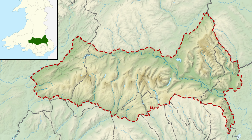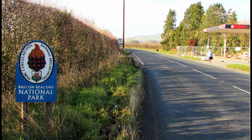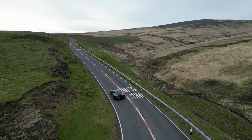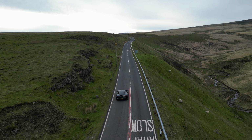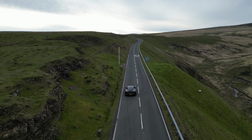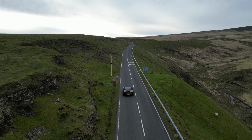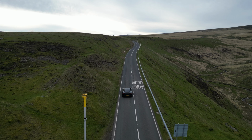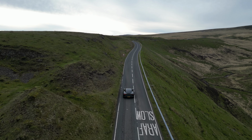So as I continue further across from the English border, I'm entering the Brecon Beacons, which is the second largest national park in Wales. I'm at the mountain pass I've been waiting for the whole trip, the Black Mountain Road. It's located on the western part of the Brecon Beacons, and as soon as you see an average speed camera, you know you're on a serious bit of tarmac. It's got tight and fast sections, incredible scenery, and some great hairpins. I mean, look at this.